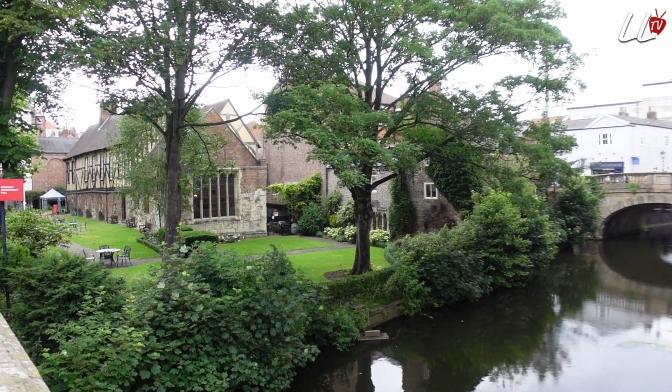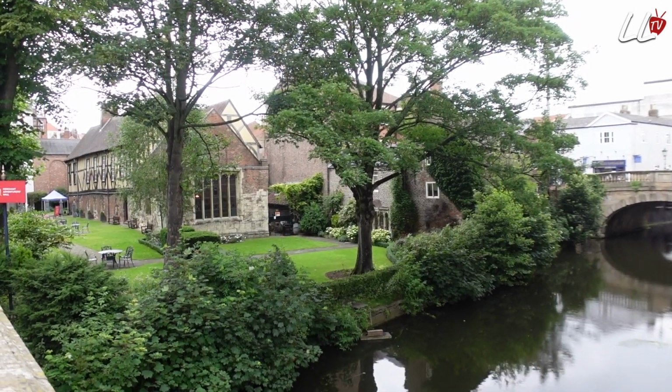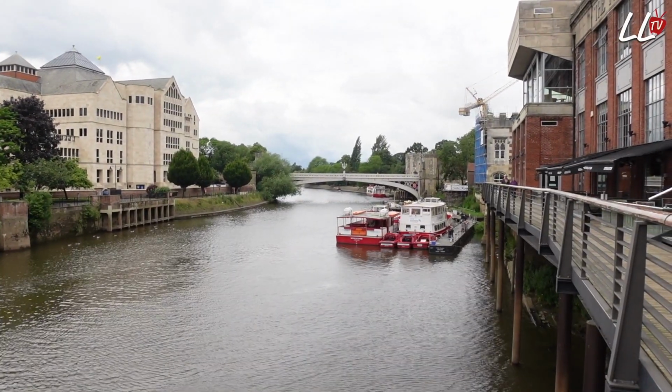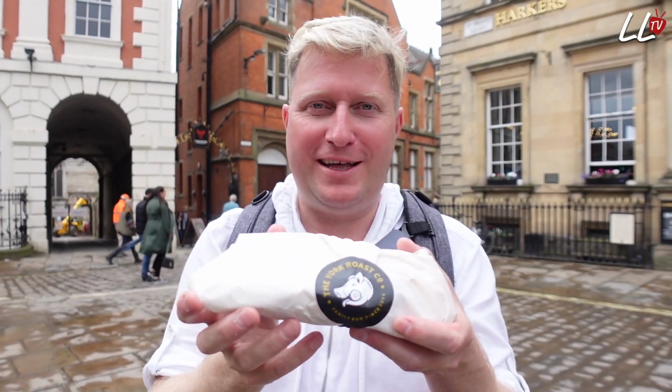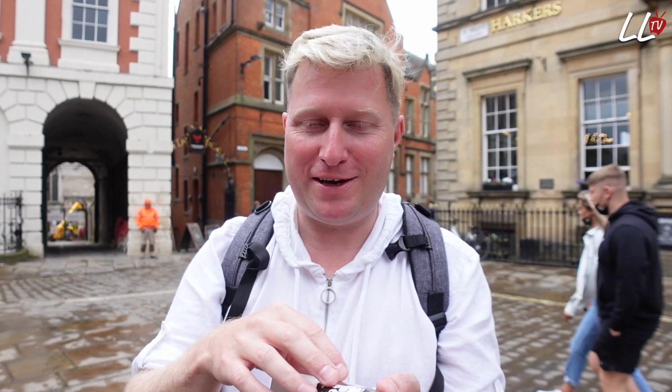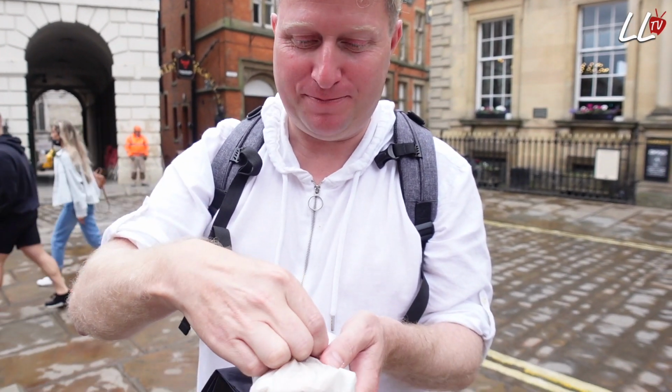We certainly walked our little legs off and also worked up a big appetite, so it's time to try some traditional Yorkshire fare. This is a Yorkshire pudding with a Sunday dinner wrapped up inside it. I've got vegetables, stuffing, roast pork, all the trimmings, and some potatoes.